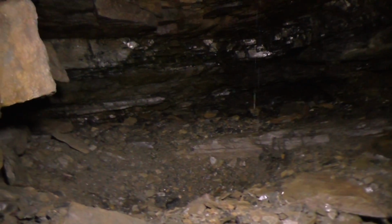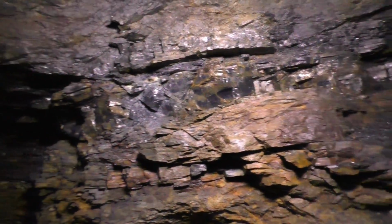Okay, I'm glad I came. The mine dead ends here. I'm out of breath from being hunched over. It's actually airflow though, which is good. I do feel fresh air. But this is where it stopped.